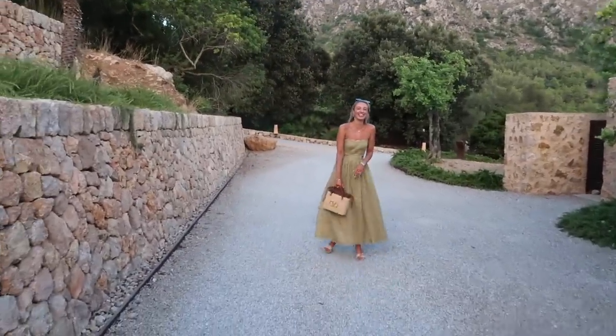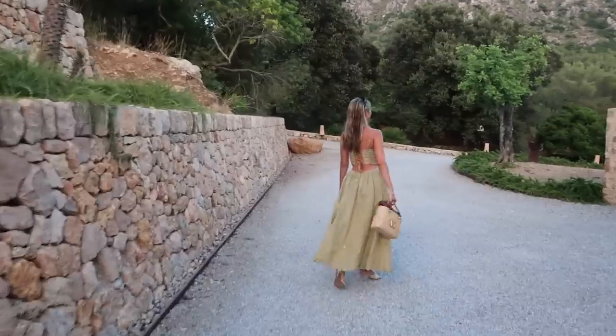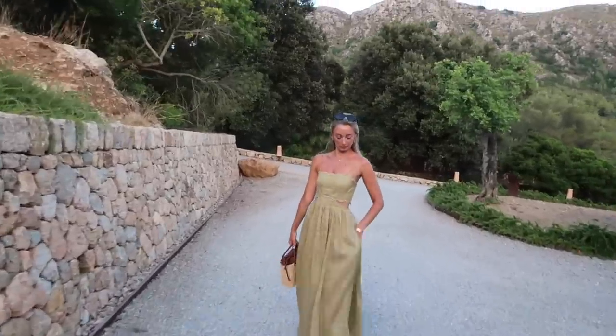There you go, sneeze. Lovely dress. Beautiful dress.